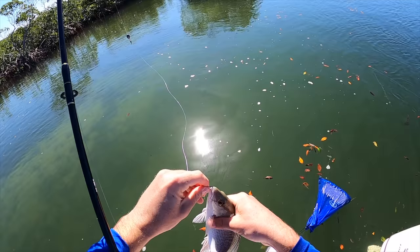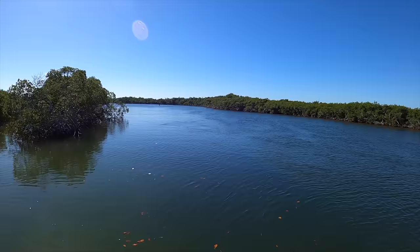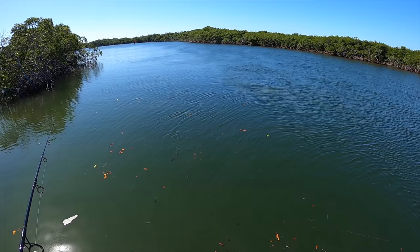There we go. All right. Let's get a big one now. Fish on. Nice. Oh, he just came back. Oh, no, there he goes. Maybe he came back for it. Yeah, maybe he did. Oh, it's a jack, a little jack. We'll take that. Let's cut him up for bait.